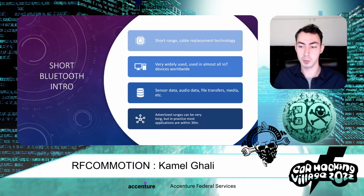But of course, like we mentioned, Bluetooth is used in a lot of devices: wireless headphones, medical equipment, sensors, interactive lighting, even basic data transfers between devices. You can do file transfer protocol over Bluetooth and so on and so forth. We'll see a little bit more about that later.